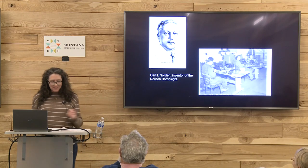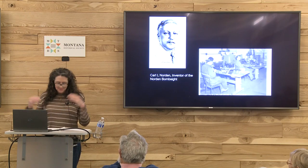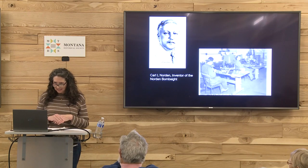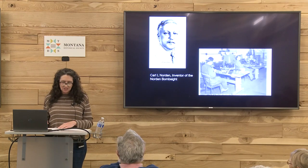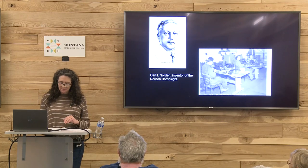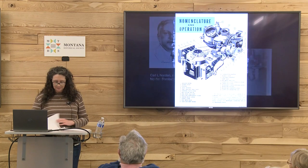Norden intended the bombsight to allow for precision. The whole idea was minimizing civilian targets and civilian death, right? The high altitude bombing that would inflict maximum damage on military targets with minimum damage to civilians' private property. Let's see how we did.